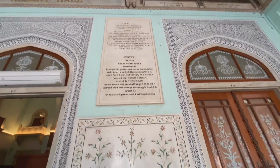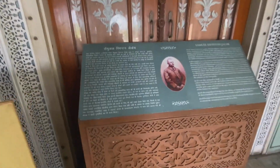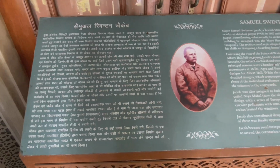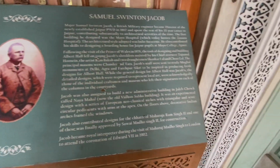The Albert Hall, Jaipur was designed by a British architect, Sir Samuel Swinton Jacob, who combined Indo-Islamic architecture with Neo-Gothic that was fashionable in the Victorian era.